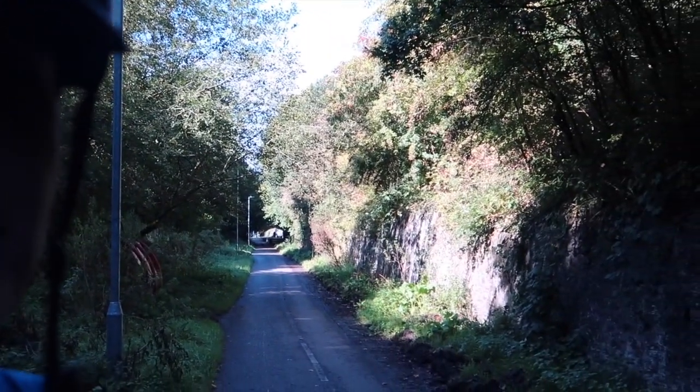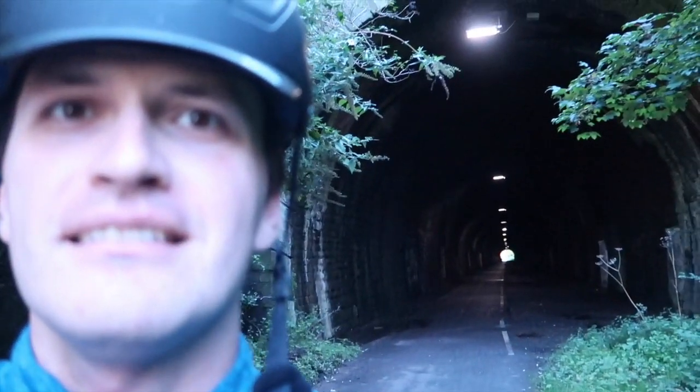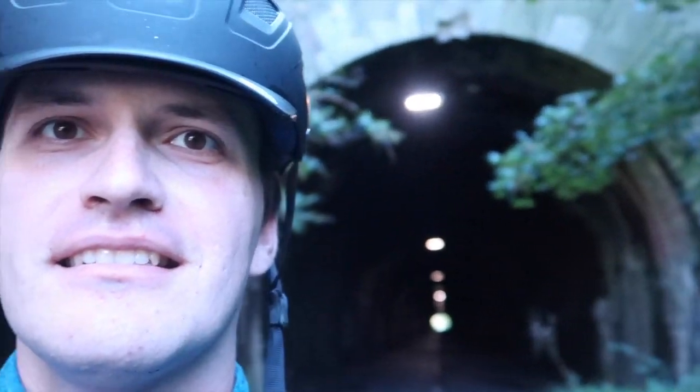Hi, so as I just started cycling, I immediately joined this disused railway. As you can see, it just goes on and on and on, and this is basically where the trains used to ride. And yeah, it's interesting because behind me I see the first tunnel that I've ever encountered here, and we are actually going through the real rail tunnel that used to be for the railway.